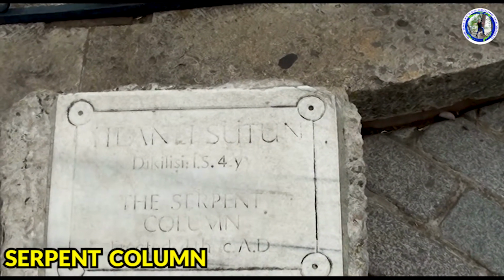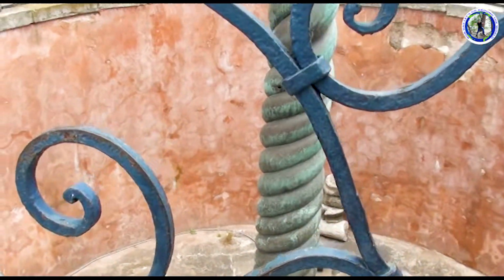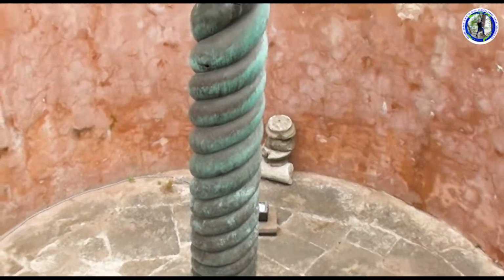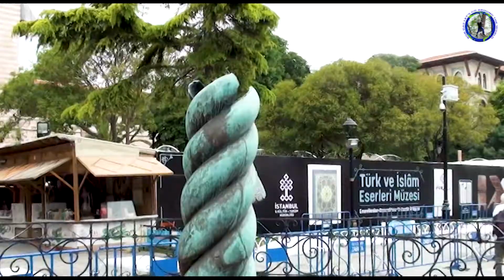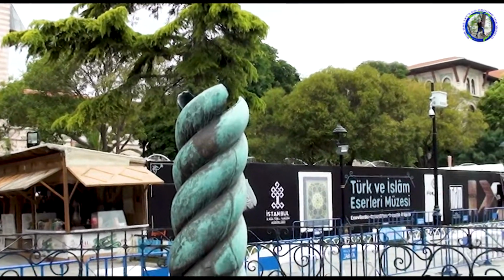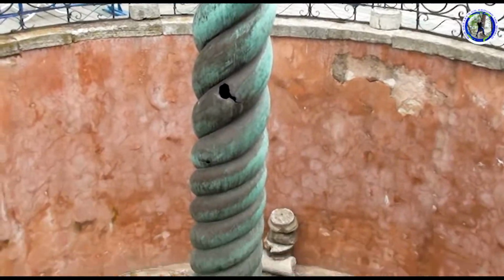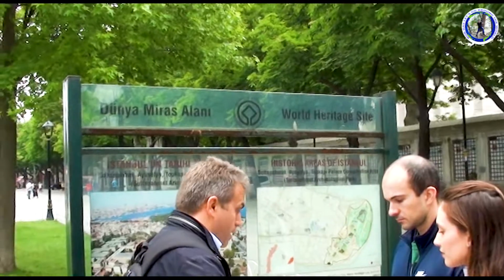This is called the Serpentine column. The Serpentine column or the Delphi tripod is an ancient bronze column at the Hippodrome of Constantinople, known as the Horse Square in the Ottoman period. Together with its original golden tripod and the cauldron, it constituted a trophy or offering reminding of a military victory, dedicated to Apollo at Delphi. The whole of this area is a UNESCO World Heritage Site.